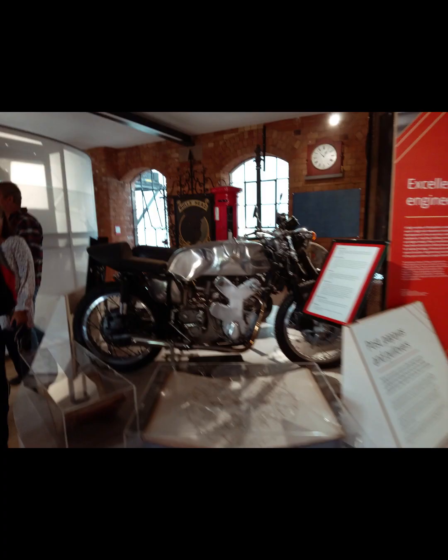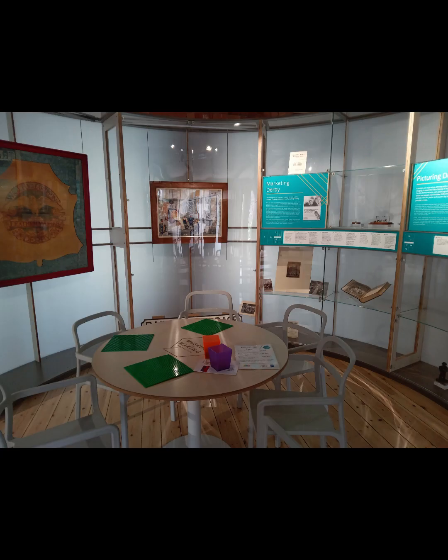Now, this picture is kind of blurry, but a friend would absolutely like this. It's an old motorbike, anyway. I don't know much about it, other than it's old, and a friend would absolutely love this. And then we're just going to skip these because there's nothing much to show.